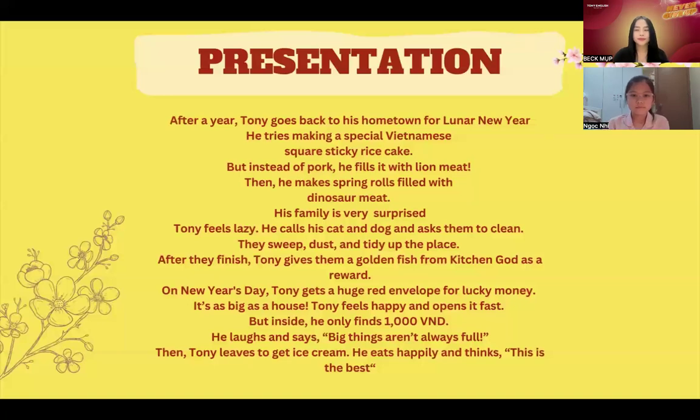And now we're going to come to part two, reading. You're going to look at the screen and read. After a year, Tony goes back to his hometown for Lunar New Year. He tries making a special Vietnamese square sticky rice cake, but instead of pork, he fills it with lion meat. Then he makes spring rolls filled with dinosaur meat. His family is very surprised.